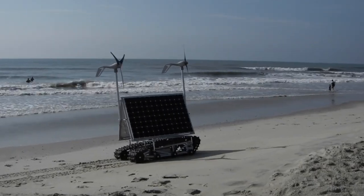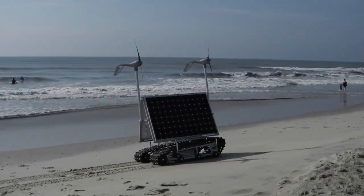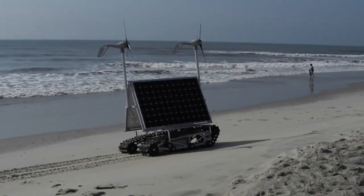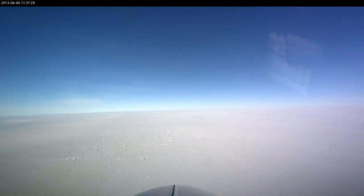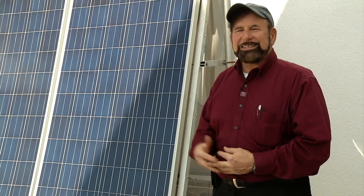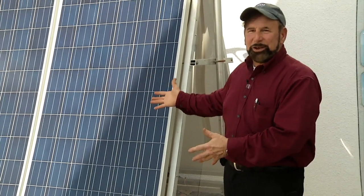Meet NASA's newest Arctic rover, the Goddard Remotely Operated Vehicle for Exploration and Research, or GROVER for short. Unlike its cousins on Mars, GROVER is headed to Greenland to study the accumulation of snow and ice. This is like a spacecraft that operates on the ground.